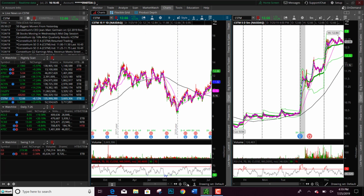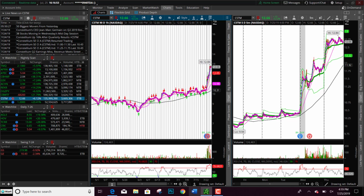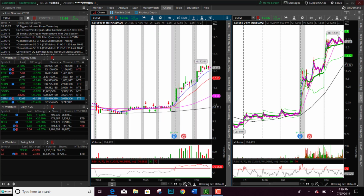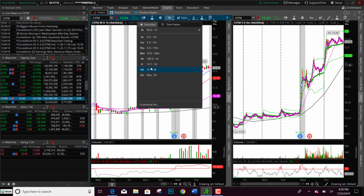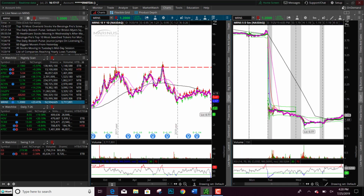CSTM. So it had earnings and it's been moving up. However, it is overextended. Let's look at the hourly. I mean, it's riding the 9, so you can see this bull flag. Did tweezer top at the end of the day, though. That could just be for after hours pre-market. However, been overextended, overbought for a few days. I think people are going to want to take their profit, so I'm not going to put that on.